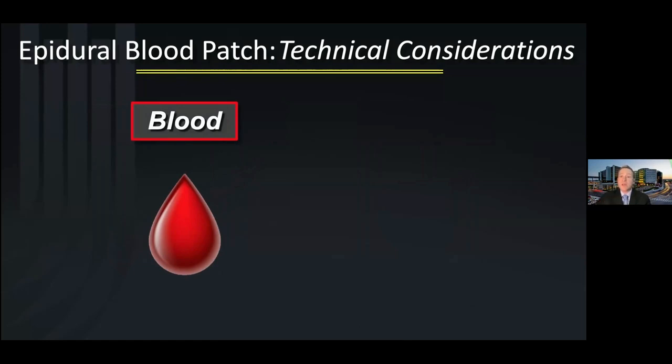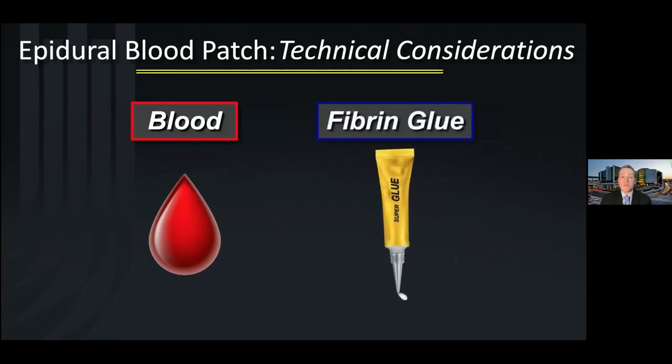We also have considerations for what type of product we're going to use for the patching. So what patch material? The traditional one is autologous blood, where you acquire, via sterile technique in an IV, the patient's own blood and then inject that through the needle into the epidural space. More recently, there has been the use of these fibrin glue products, which were originally designed for things like bowel anastomosis and other purposes, but then were used in open neurosurgical procedures. And now we have versions that can be injected through the needle.